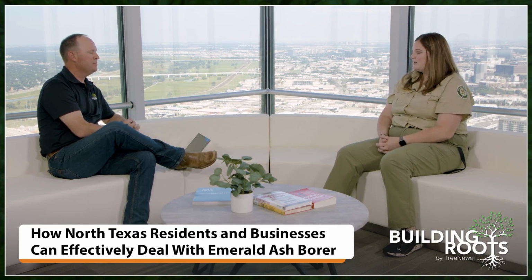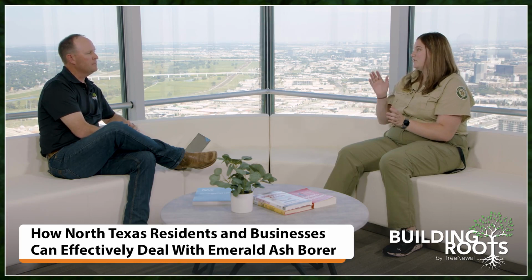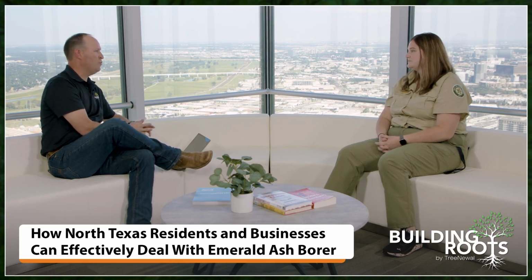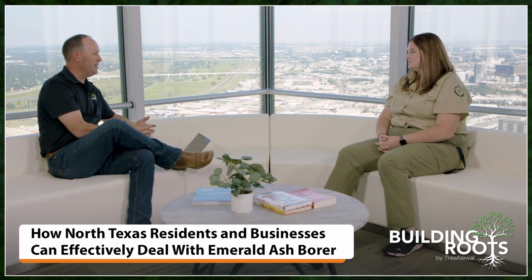I have seen EAB on traps that are put on really young ash trees, and I've seen them put on really old ash trees. So there is a wide range of what trees these beetles will attack, if they're ash. And it can be any ash species. Any ash. Green ash, white ash, Texas ash, Arizona ash. Yes. None of them have shown any resistance.